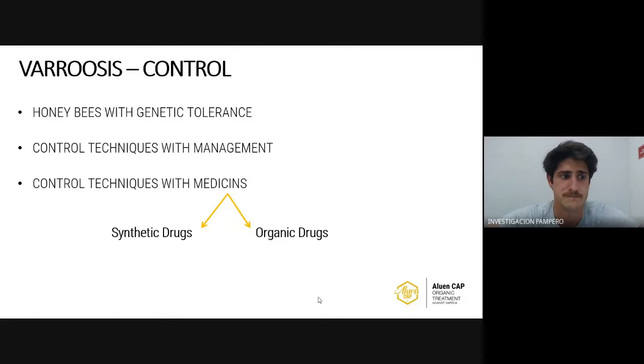The use of control through management is something that can reduce the infestation at some point, but does not attack the underlying problem, like putting drone frames on hives at moments of higher levels of reproduction, because, like I said, they prefer drone cells. So we put drone frames in and then we remove them.